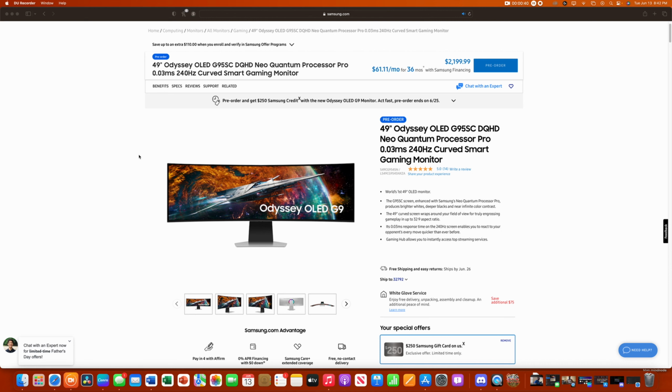Samsung always outdoes itself. They always do a great job of showing off the most bleeding edge tech possible, and I think that's what makes them so unique. They had the G8, which I believe is a 34-inch OLED, and now their 49-inch is absolutely ginormous.